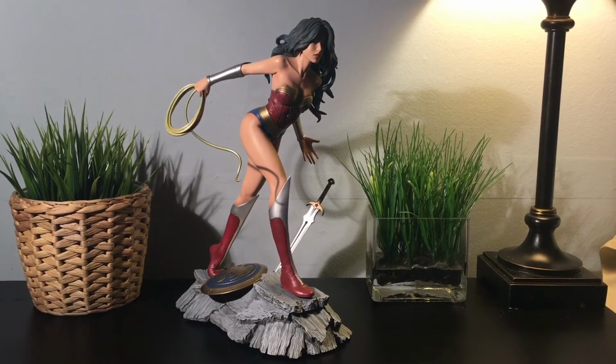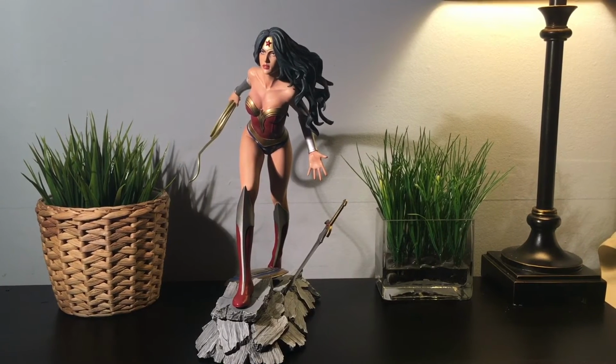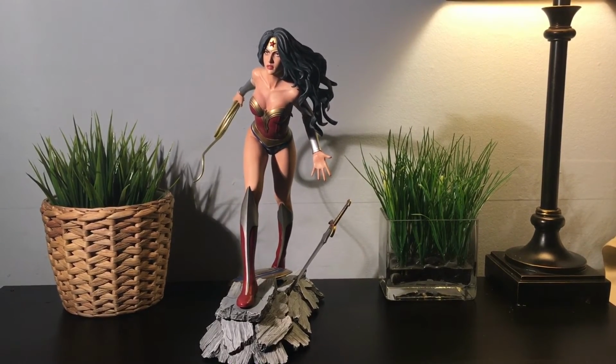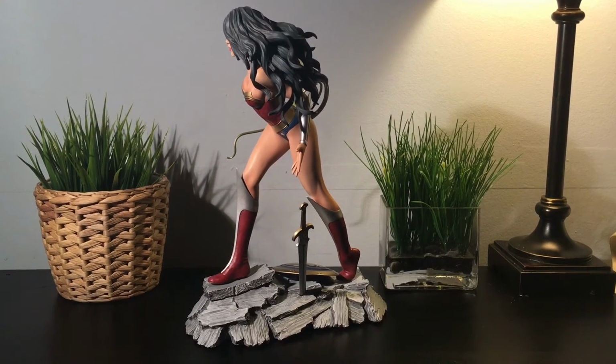Overall, guys, I'm very impressed with this piece, and I really like the vision and the direction that they went with in recreating this version of Wonder Woman. As I think it stands right now, they're actually going to continue this line with the rest of the DC figures, and I'm really interested to see what Yamato has to offer.